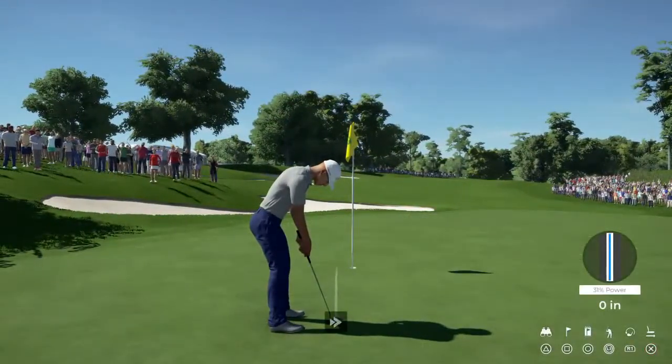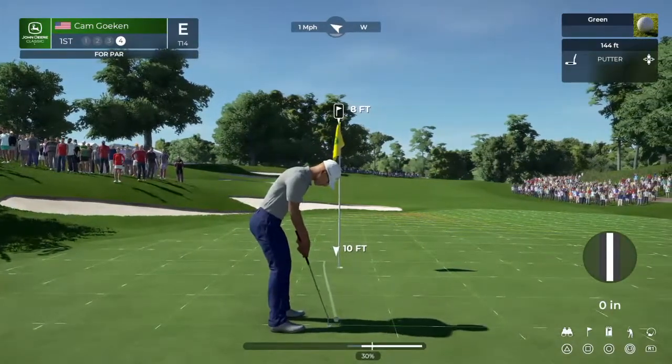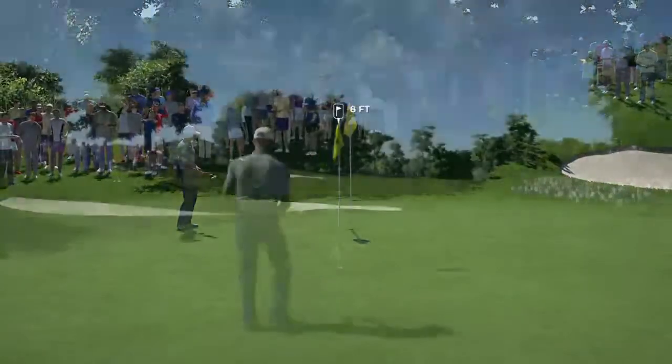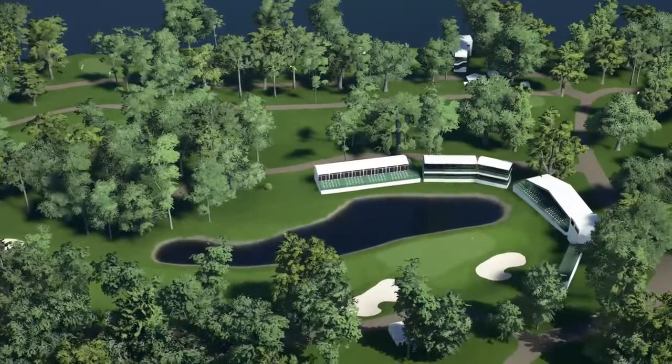Oh, these are good for the momentum. These ones right on 8 feet. Good looking putt. Will hold. He's in a share of 15th.